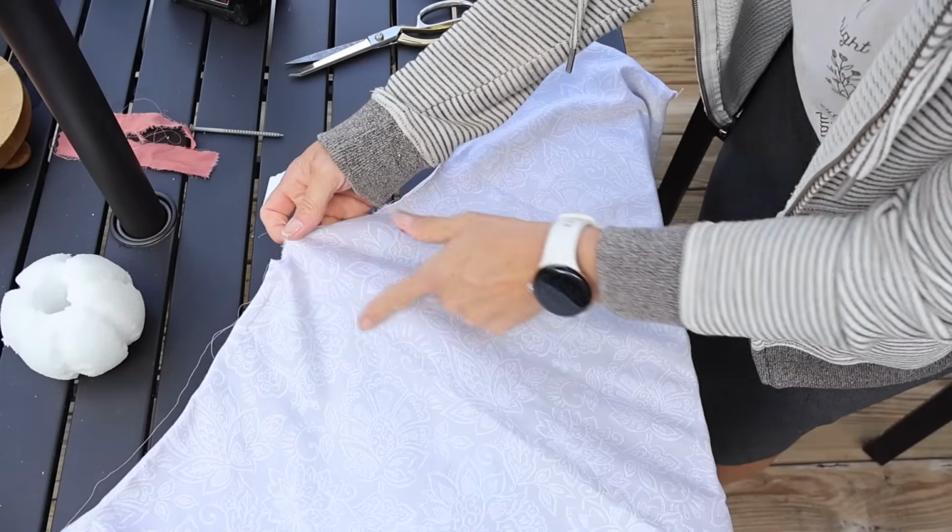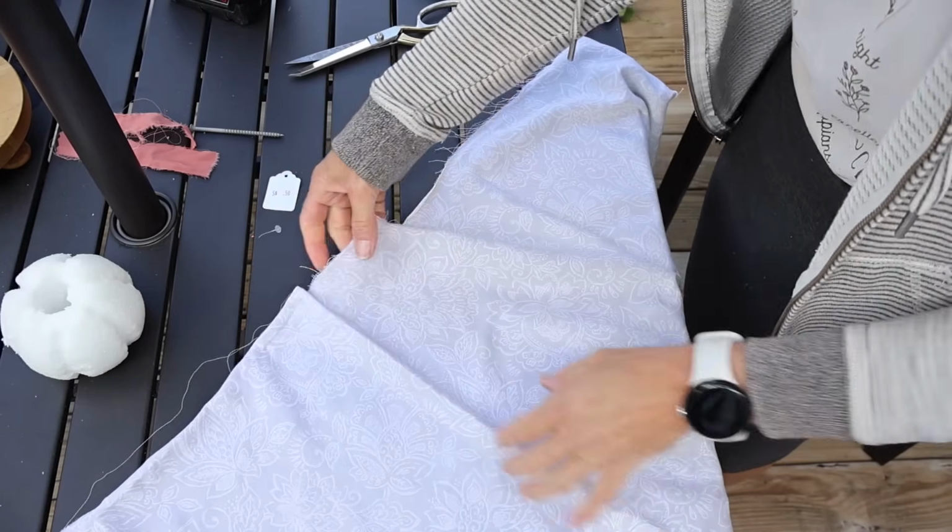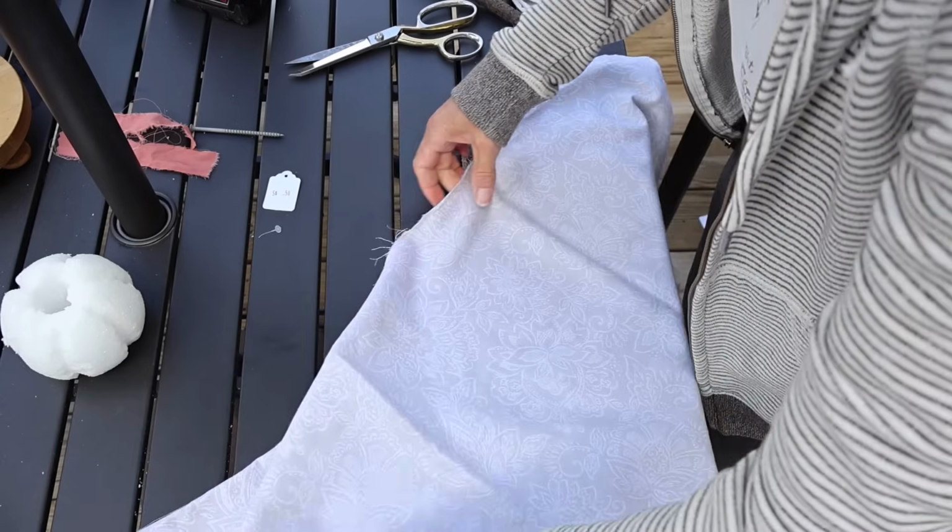With this pillowcase, there's not a seam on the one side, so I'll be able to make longer strips, which is pretty awesome.